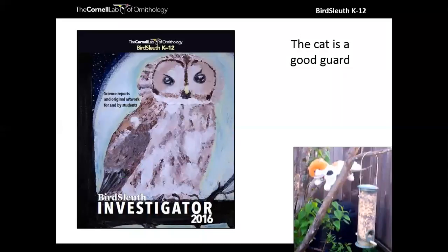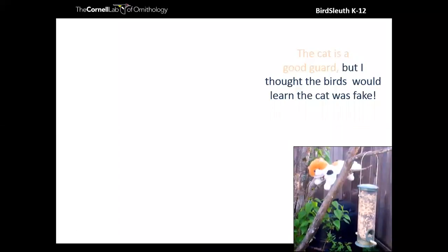And she wrote all about it. She actually submitted her investigation to our student publication magazine, Birdseed Investigator. And she didn't stop there. This is the best part. She said, the cat is a good guard, but I thought the birds would learn the cat was fake. And this is the true test of inquiry and scientific literacy.